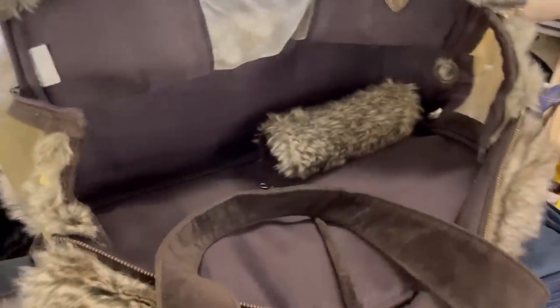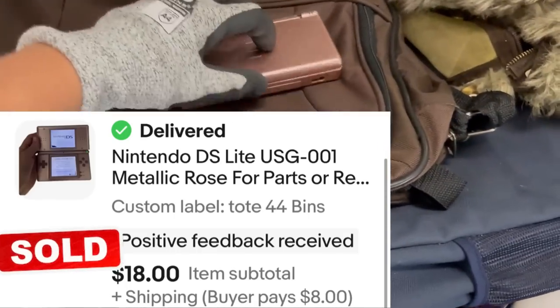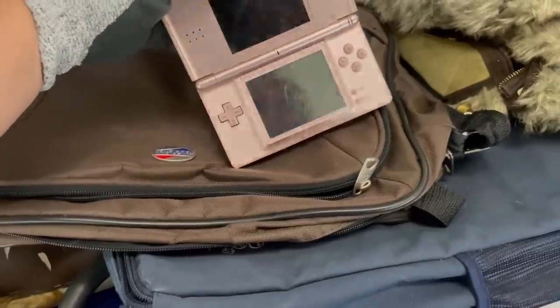All right, now we're over here in the bags. And I have told you guys before that I usually wait until everybody leaves this section or until it at least slows down, because this section, woo-wee, I did find this Nintendo DS Lite and it sold for parts. And it sold pretty quick, not too bad. It was a nice sale. I was happy to move that.